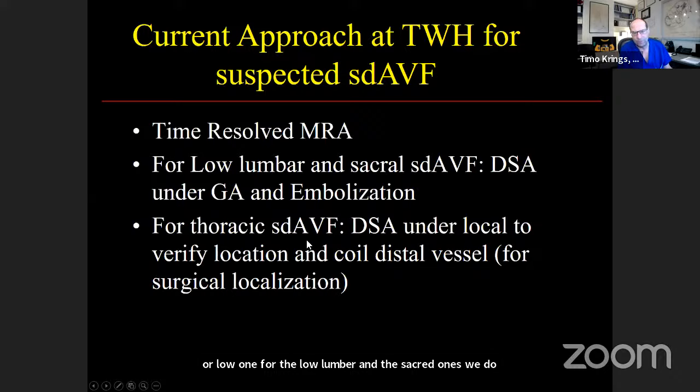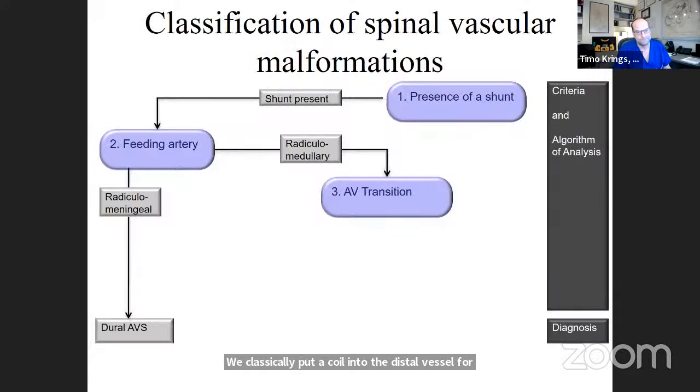If we have a thoracic one or an upper lumbar one, we do DSA just under local to verify the location for the surgeon. We classically put a coil into the distal vessel for surgical localization, and then we go for open surgery.